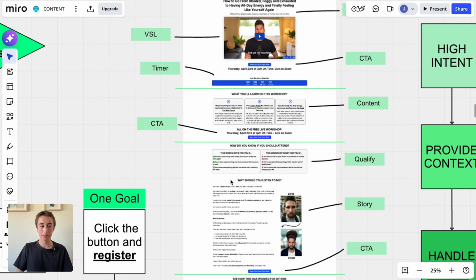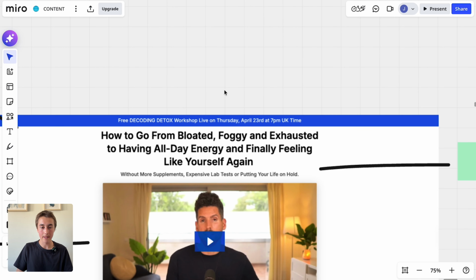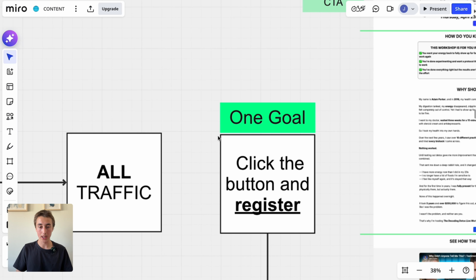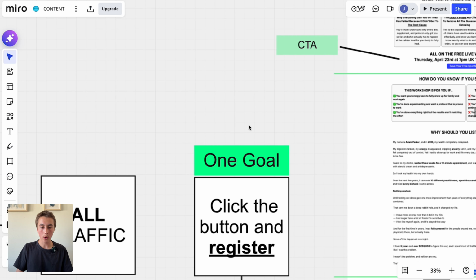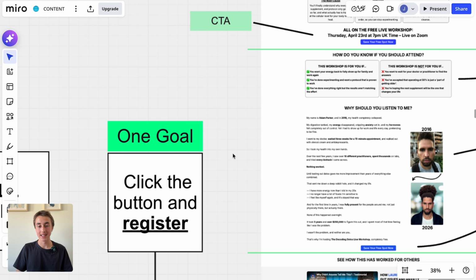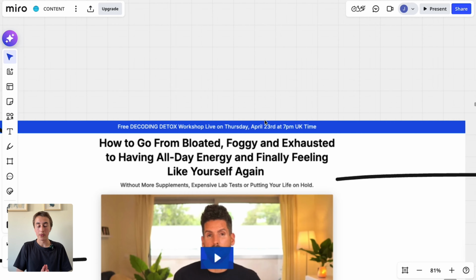So here is what the landing page looked like, with a banner at the top making it clear that this is a live event, when it is, where it is, and that's it. Then we send all the traffic to one landing page with one goal, click the button and register now. As I talked about earlier, we're not selling them on the offer or on showing up right now, it's only actually signing up.